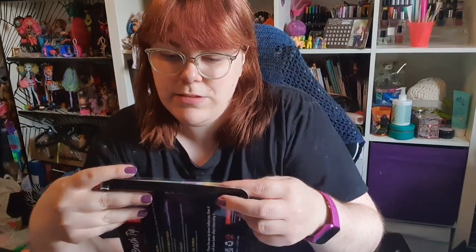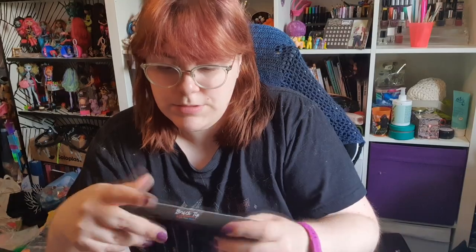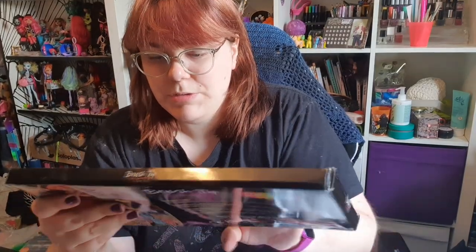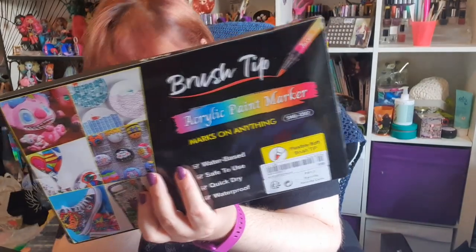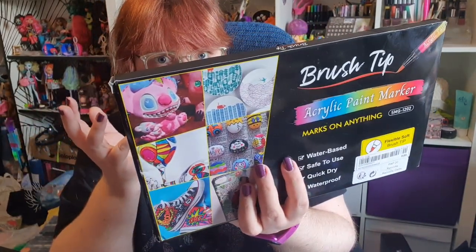And they're pretty good. I do like acrylic paint pens overall, and a brush tip. Yes, sign me up. It's the same kind of brush tip as the Copic marker has. Flexible brush tip, exactly. Store tip down, yes. 24 colors, yeah. This is a pretty good kit. I really like it.